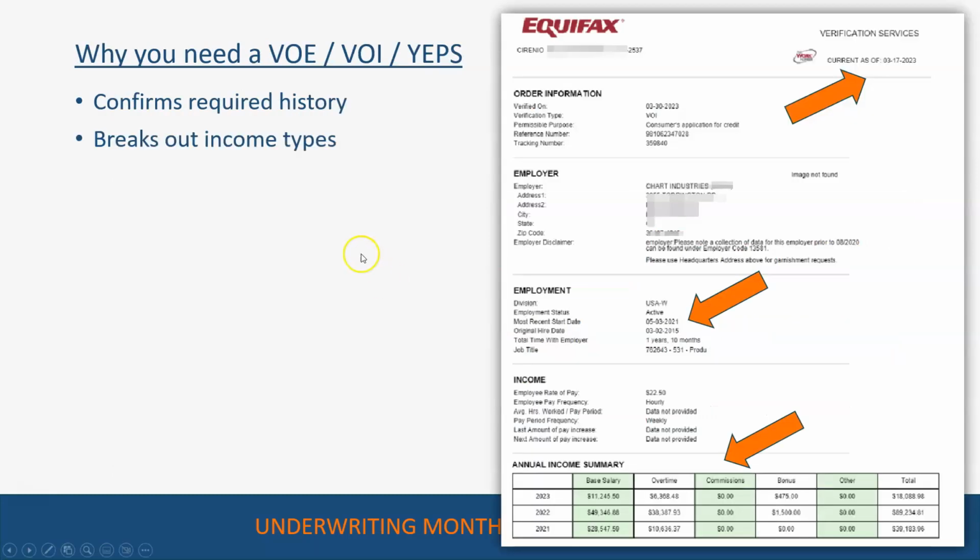So bottom line is, if you want to use variable income, your tips, commission, bonus, or other income on top of base pay, I would highly recommend you get a VOE, verification of employment, VOI, verification of income, which are virtually identical, or year-end pay stubs, YEPs. Because year-end pay stubs have the same information that any VOE or VOI does. They confirm required history, and they break out the income types that we need.